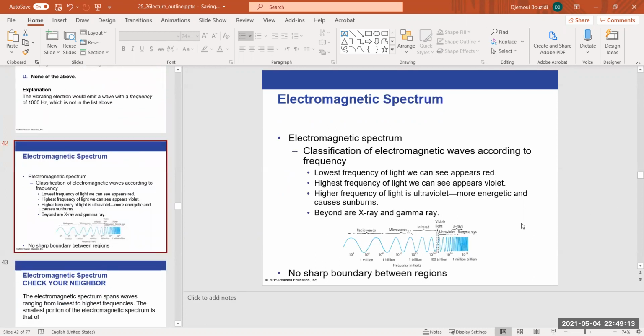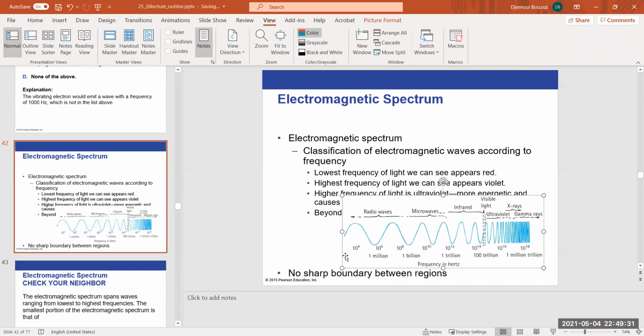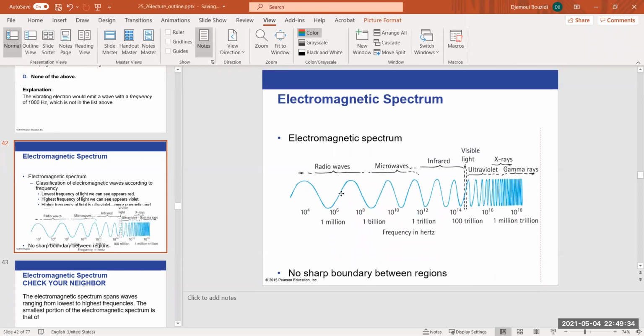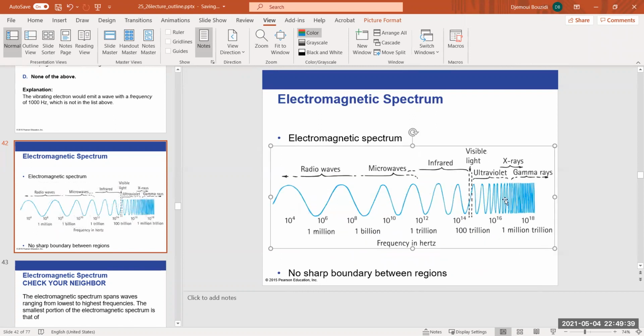So this is the EM spectrum that I was talking about earlier. The visible light is in this tiny region. Can you see this? I don't know if you see the picture here or not. Let me see if I can make it bigger. Yeah, I like it better this way. It was too small for me to see anyway. So the visible light is in this region, as you can clearly see here. This is the visible light.